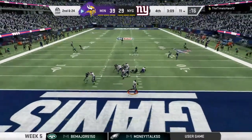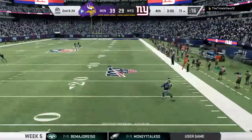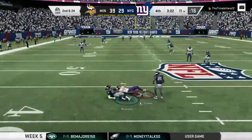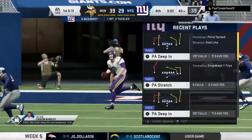Throwing on 2nd and long. Cousins. Flush to his right. Now on the run. He'll throw it back deep over the middle. And intercepted. Maybe the turning point they need. Picked off near the 42.